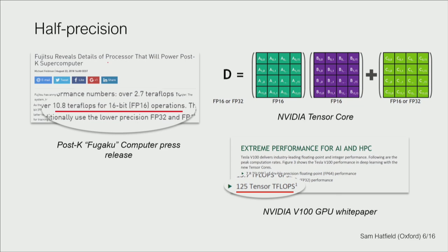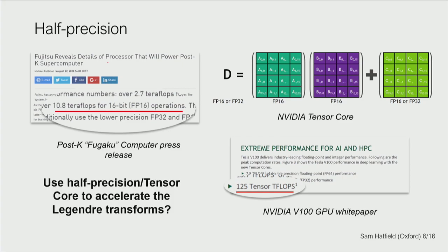They claim that the Tensor Core can deliver around 125 teraflops just for a single GPU, and it's around 16 times faster than doing everything at double precision. So the question is, could we use purely half precision or the Tensor Core to accelerate the Legendre transforms? I mentioned the Legendre transforms are basically a bunch of matrix multiplications that you have to do every time step. And so it seems like an ideal application for this hardware.